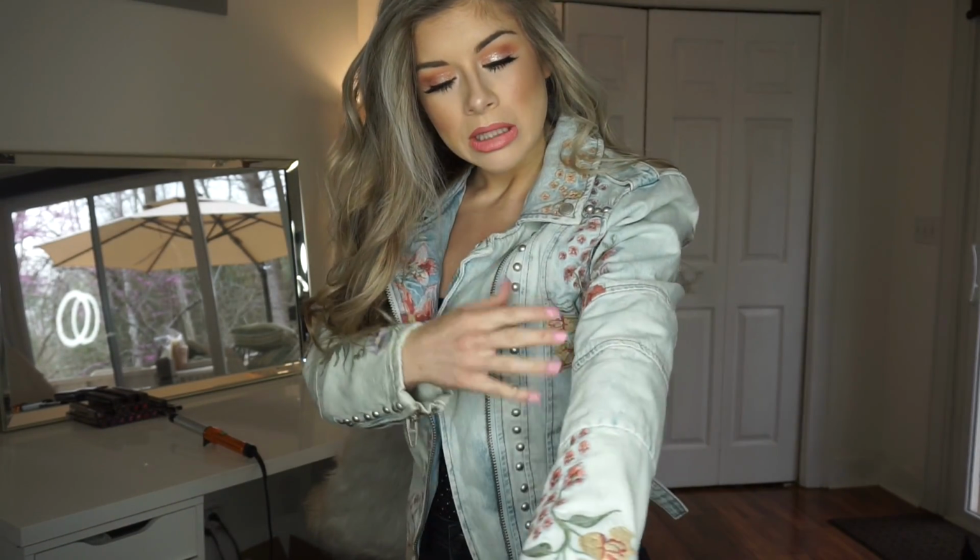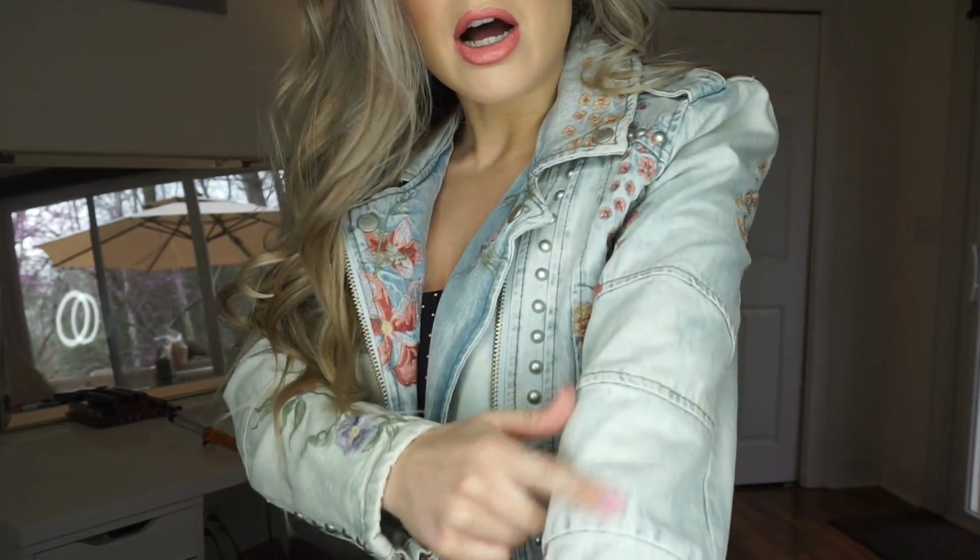So I am back and I'm all done getting ready. I put on my outfit and I finished my hair. Obviously this is such an awkward angle because I'm scrunching down, but I just wanted to show you guys what I'm wearing today. So I'm wearing this jean jacket that has these cute little designs. It's like little floral, and it's from the brand, it's like Blank NYC or something like that. I'll link it down below if I find it.